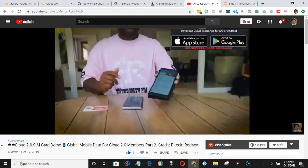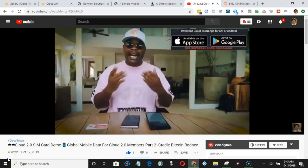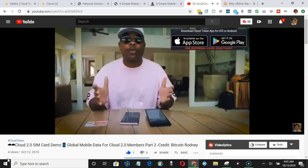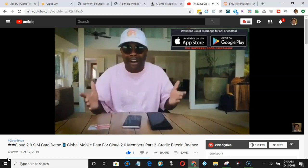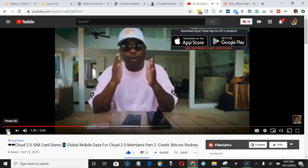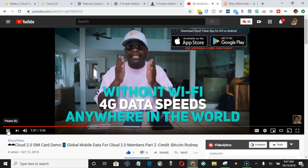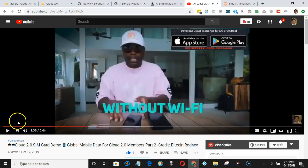Okay. And remember again, this is Cloud 2.0 and one of their incredible verticals. What this does, it allows you to be anywhere in the entire world and without Wi-Fi. And without Wi-Fi, again, let me repeat that. Without Wi-Fi, you will have 4G data speeds inside your phone. Anywhere in the world without Wi-Fi. I mean, this is just amazing.